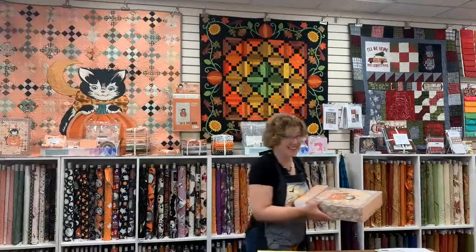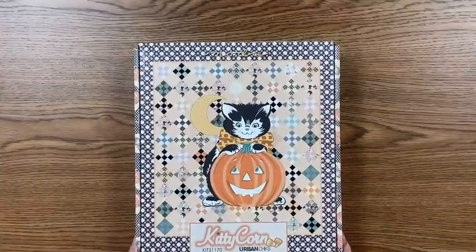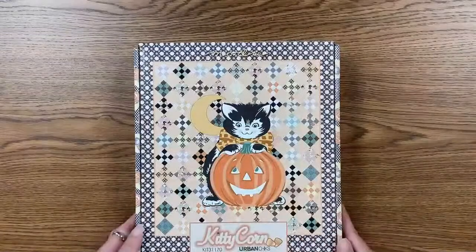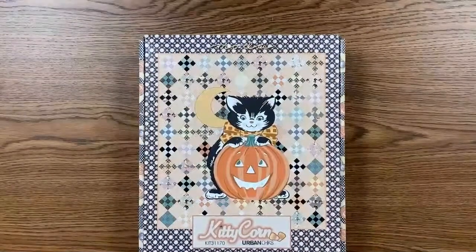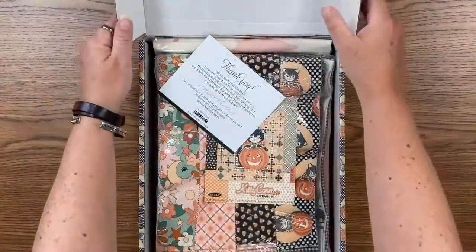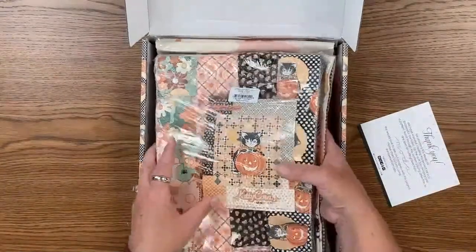And what we're going to do is I'm going to just hop over and take a peek and see what's inside the box. So Frank's going to show us what's inside the box here. So we have this great box. I always love the Moda boxes. And I'm going to open it up.